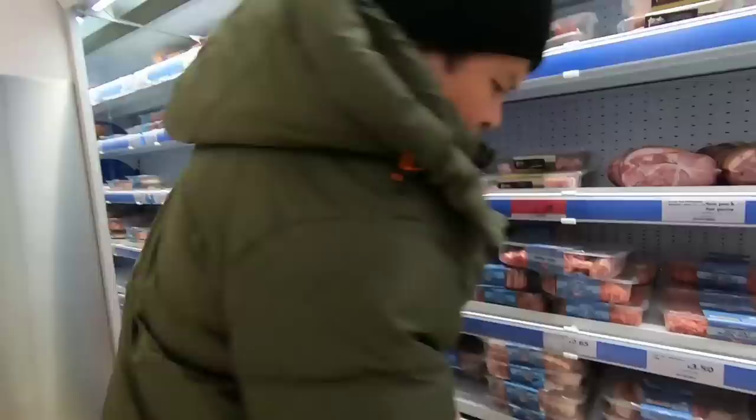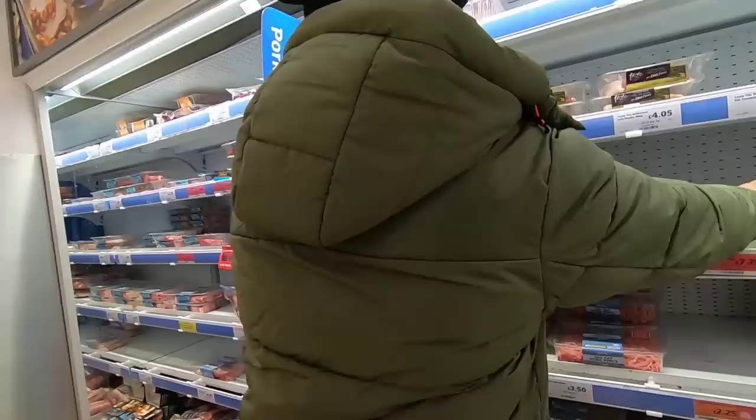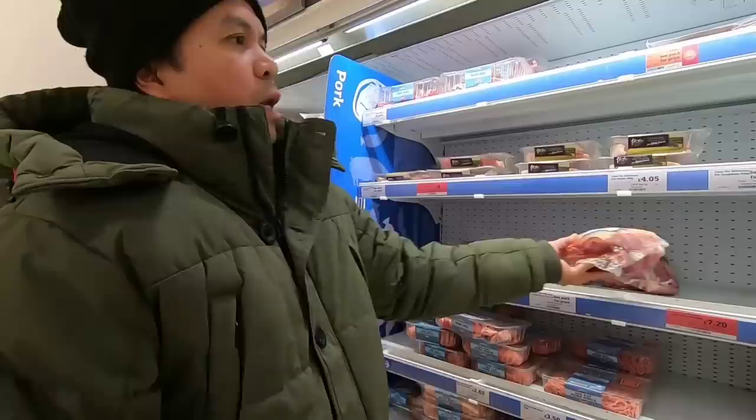Leg joint. Pork. £7.87. But it's too much fat. No, this is not fat. Not fat? Why? Pork is not that expensive compared to lamb and beef. Look, this one as well for the oven. £7.97. Okay? And look, Shama. Organic.